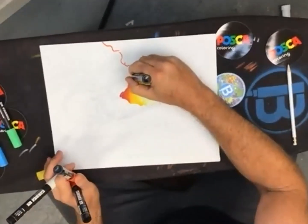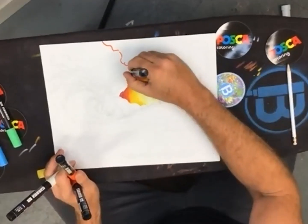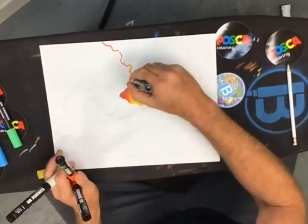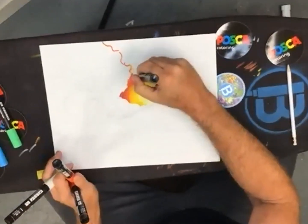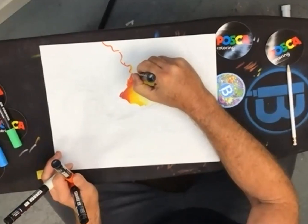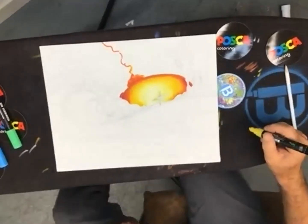If you can imagine the sun ejecting material in a coronal mass ejection. But this is just the same way. I'm just blending the colors together. I'm not trying so hard. I'm just kind of like throwing some colors together like that.